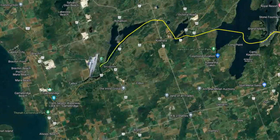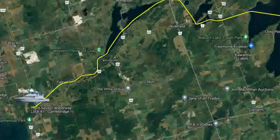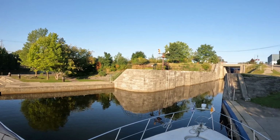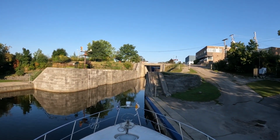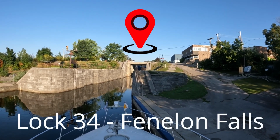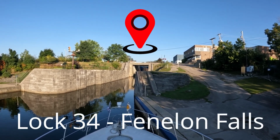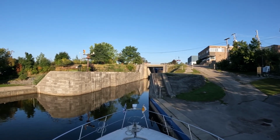Lock 36, which is the other lift lock, is having problems. It has had problems since September 2 of last year, when it totally broke down, and they've been working on it. They're telling us lockage may take an hour to get through, so that may be a problem. Again, this is lock number 34, so 2 locks before. We will make it there to lock 36, the other lift lock on the Trent-Severn.